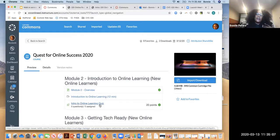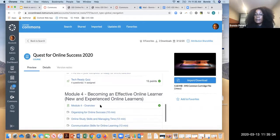And the reason why it makes sense to set it up as a Canvas course is because it can be a companion course for students, right? They can go into this and use this and keep it with them as part of their success strategies throughout the semester or throughout the term. So having it in the dashboard keeps it very visible and very front and center for the students. So you guys may want to take a look.